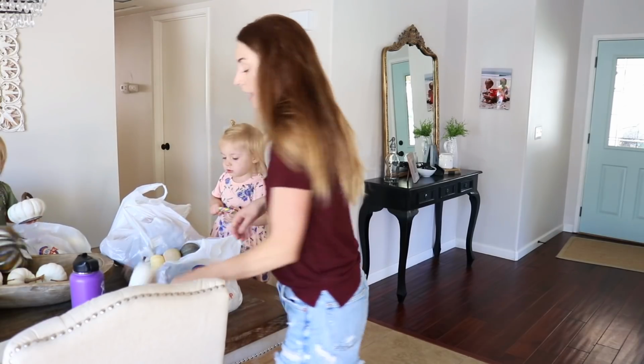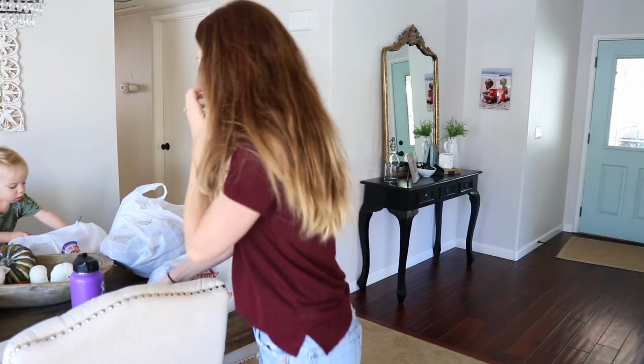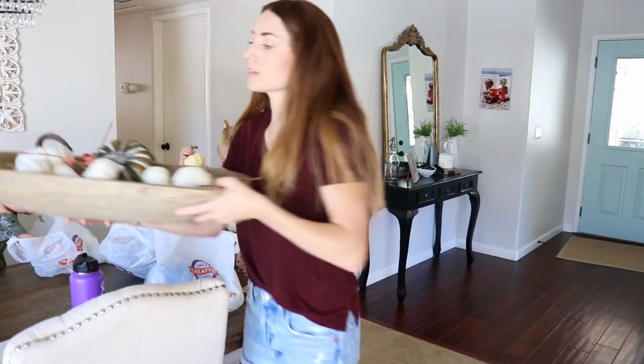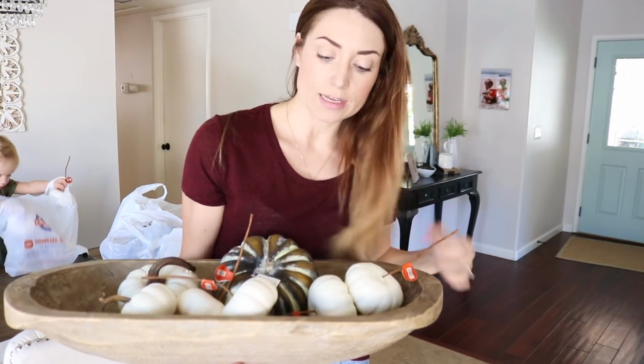Okay, so I got a lot of these. These are just these white, super light pumpkins, $2.99. All the fall stuff is 40% off. So I got a bunch of these. I'm gonna cut these off or just bend them, and I'll show you. I'm gonna use them in the centerpiece. This was the only thing that wasn't on sale, and I used my 40% off coupon because it was expensive.